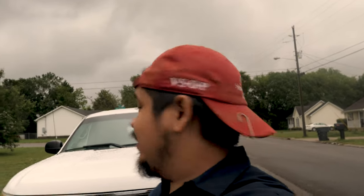But yeah, I'm in love with it. I love it. It's a great truck. Chevy, got the bow tie. So, not upset about it.